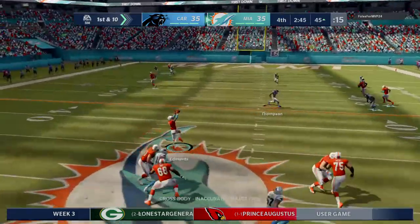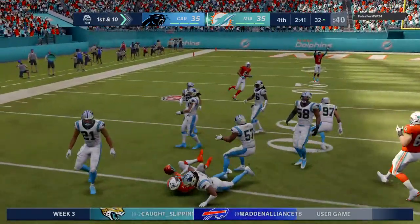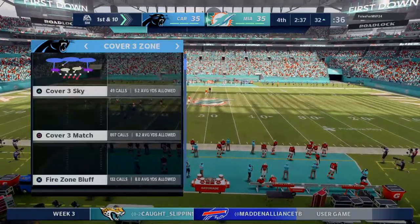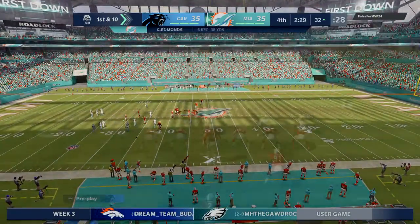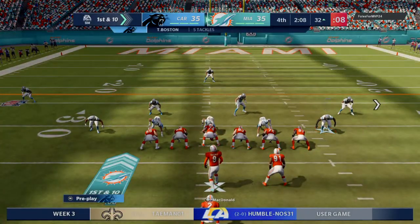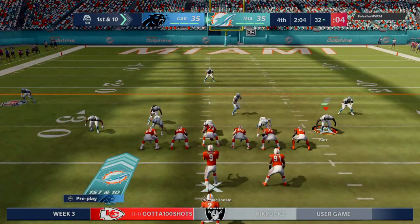Rolling to his right. He'll go out to the flat for Edmonds. And he gets this inside the 35-yard line. Another nice gain, 13 yards that time, and another first down. Looked like the defense put pretty good pressure on him, but he's able to flush out to his right to try and evade people. On the run, had to get on his horse. Still accurately throws a nice pass for a first down.